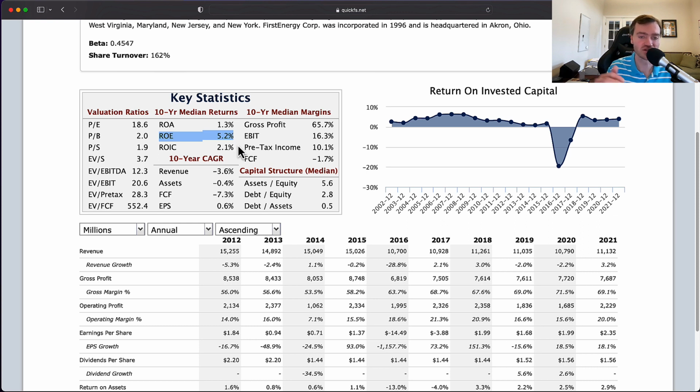I'm really looking for 10, 12, 15% plus returns, and I'm not going to see it from this business unless I trade the stock, is what this is telling me. If I hold for the long term, I'm not likely to see the returns I want to see as a shareholder. So immediately I'm starting to consider maybe this isn't a potential watch list stock.